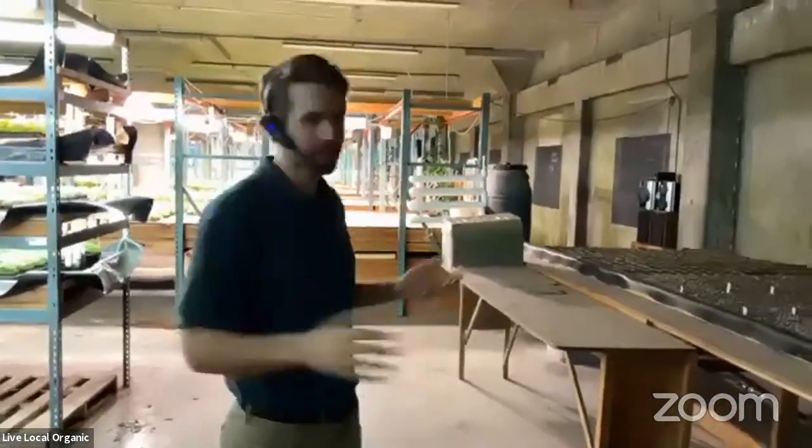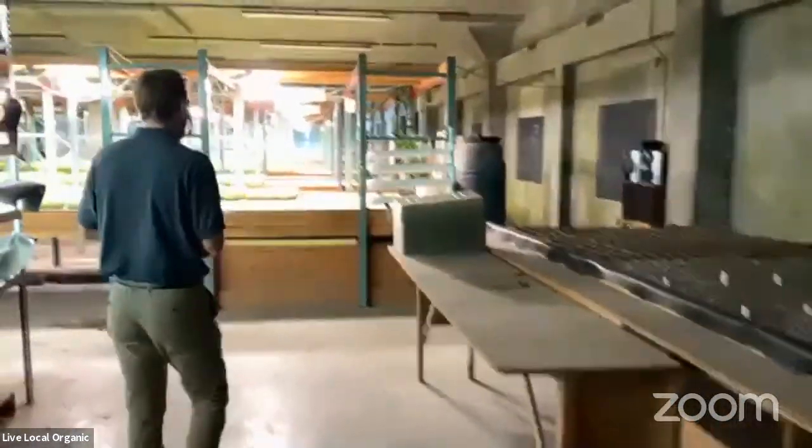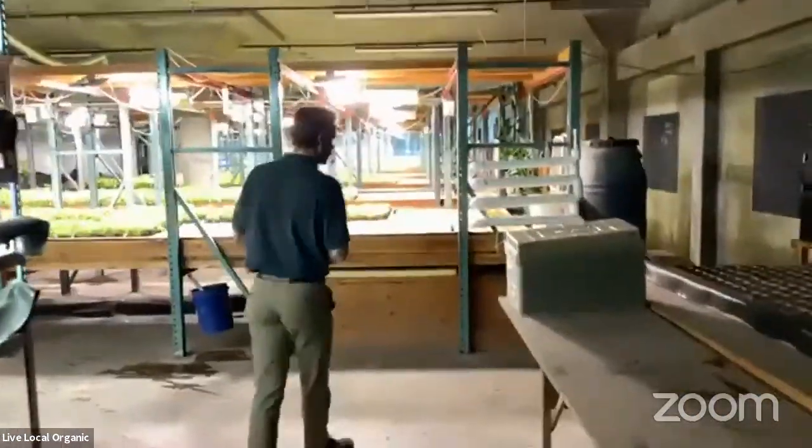And this is the seeding area. So next up, I'll show you over to our harvesting area. While we're walking over, oh yeah, go ahead with the questions.